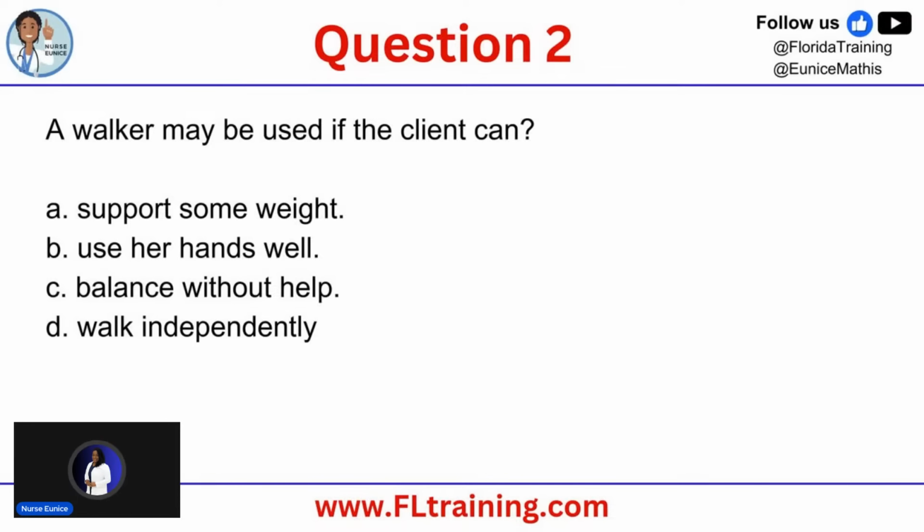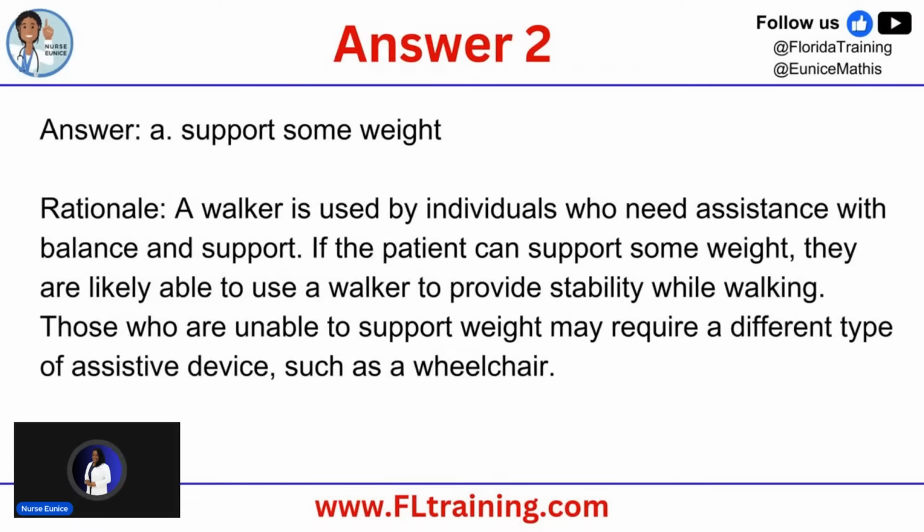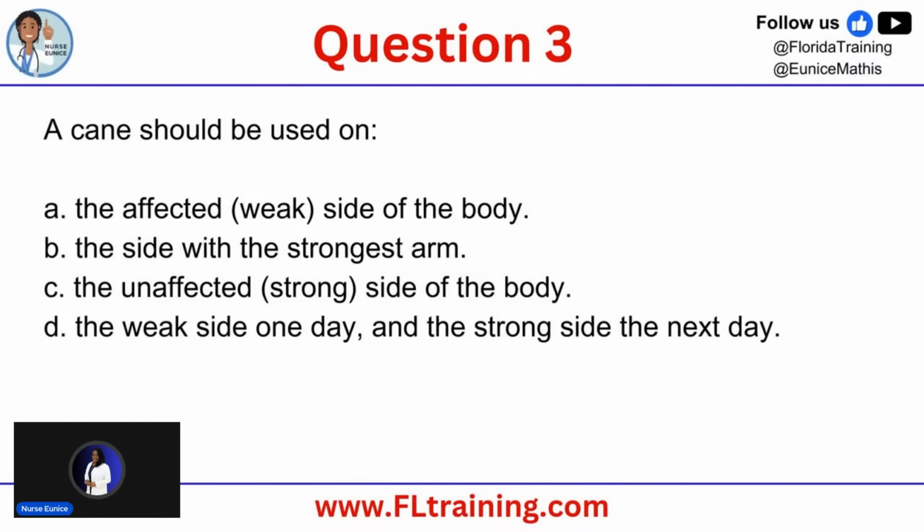Revealing the answer in three, two, and yes, you all have it. It is A. So a walker is used by individuals who need some assistance with balance and support. If the patient can support some weight, they are likely able to use a walker to provide stability while walking. So great job, team.